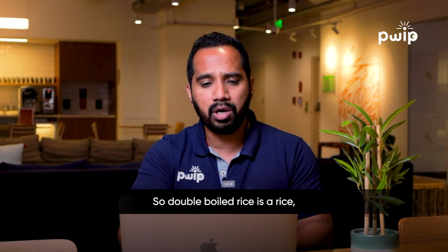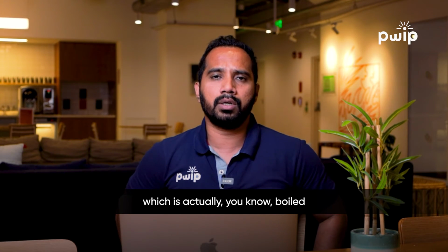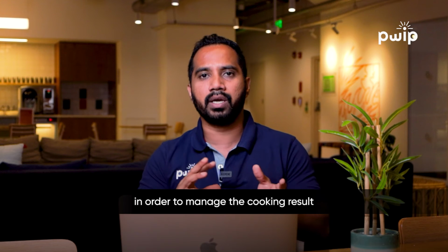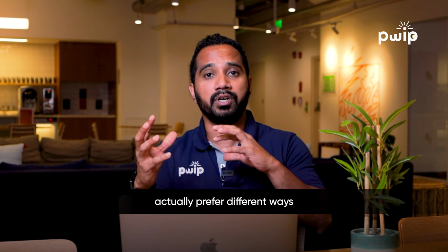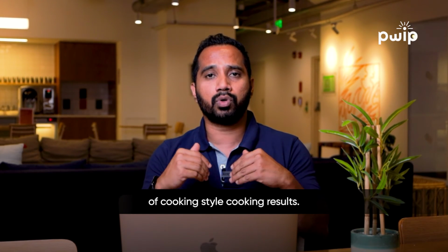So double boiled rice is a rice which is actually boiled one stage higher in order to manage the cooking results and the eating profile of different markets. So different markets actually prefer different cooking styles and cooking results.